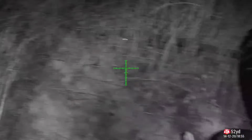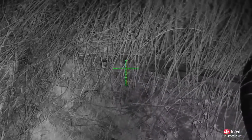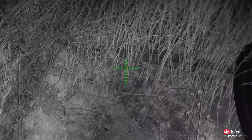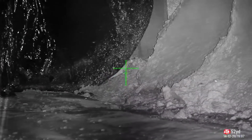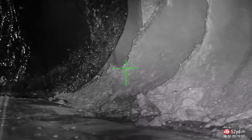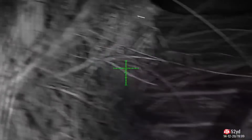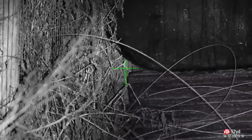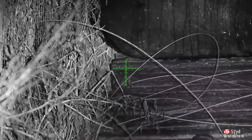Just rolled down there. There's another one. There you go, he's dead as well. Yep. There you go. There's one there. Should I go for the body? No, forward ways. There you go. He's down.